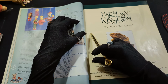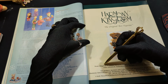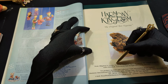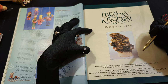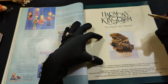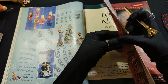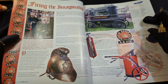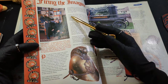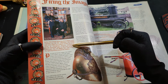Harmony Kingdom, the original box figurine from Royal Alligator. From alligators to zebras, Harmony Kingdom figurines capture the animals with whimsical, humorous and thought-provoking sincerity, firing the imagination of the collector rather than merely amassing memorabilia.